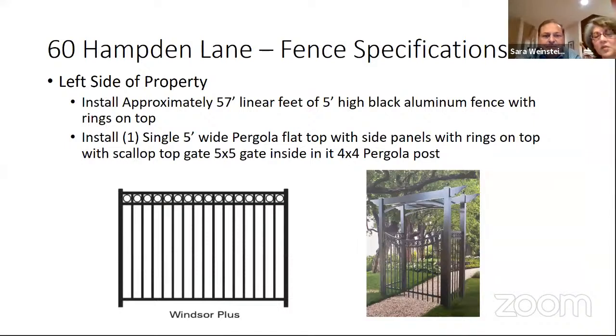So this is the type of fence that we're proposing for the front sides of the house. If you look at the proposal by King Fence, he's suggesting that we install approximately 57 linear feet of 5-foot-high black aluminum fence with the rings on top in the front part of the house. They'll come off the corners as wings. So this will be the fencing that faces Manor Pond Lane and slightly faces Hampton Lane, with a little bit different but matching fencing going up Hampton. And then across the back will be the chain link fence that matches the fence that our neighbors have. We chose the same color fence as our neighbors to keep it uniform.